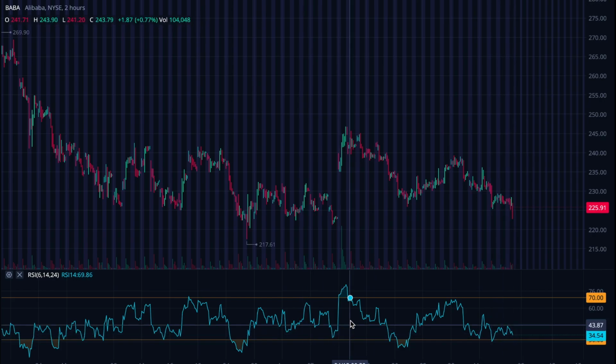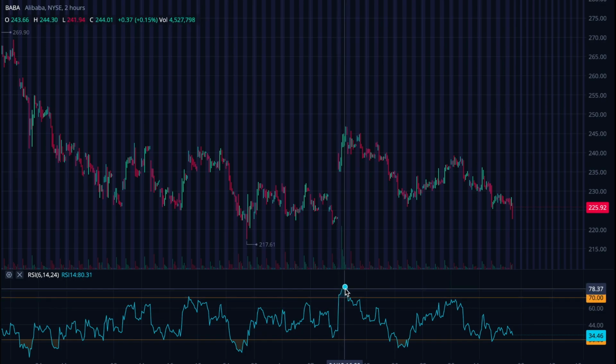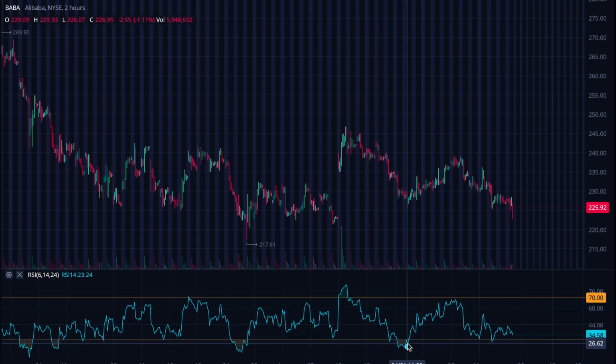So is it going to repeat this structure where it was oversold, good push up, but then basically retests and then goes to a really good overbought price? It could be doing that again. It's looking very, very similar to me.